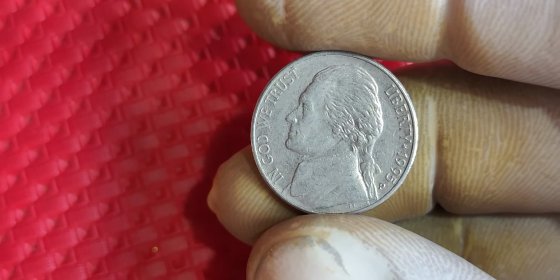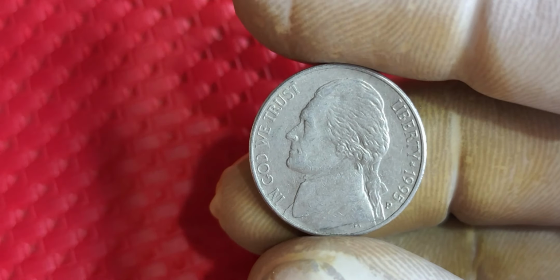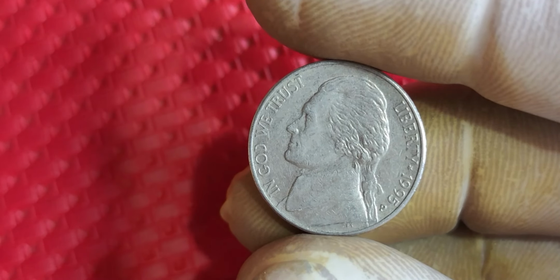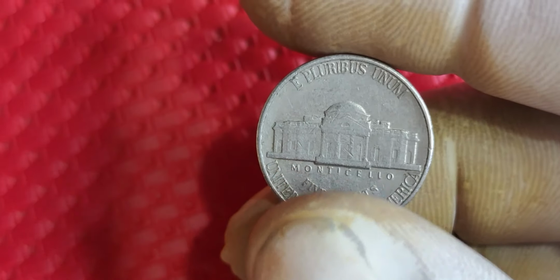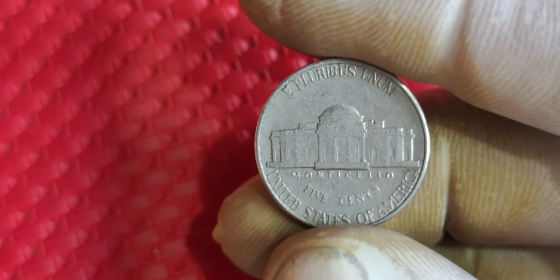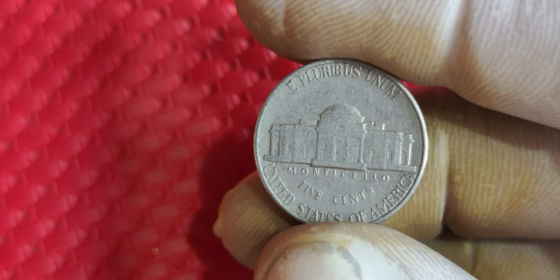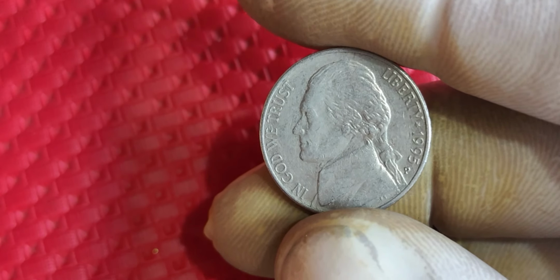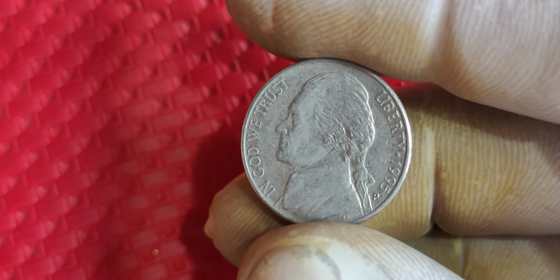The coins produced that year at the Philadelphia Mint, marked with a P, were not just ordinary nickels. Some of them had rare characteristics that now make them worth a small fortune. So, why is the 1995 P Jefferson nickel so valuable? It all comes down to a few rare factors that only a small number of these coins possess. First, some of these coins were struck with incredibly sharp details, creating what's called a full steps coin.